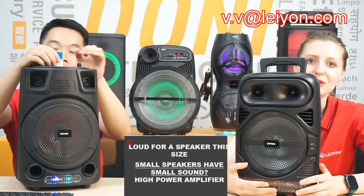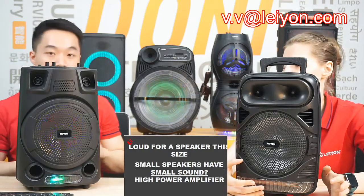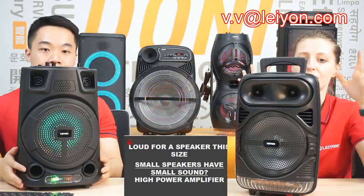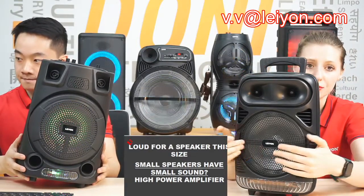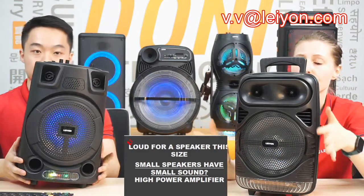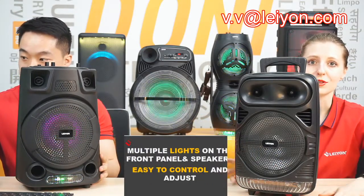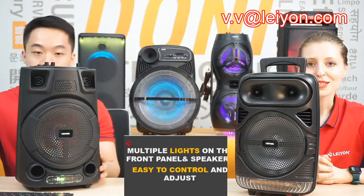Many people think that smaller size speakers have smaller sound, but really not in this case. All our 8-inch speakers have a very decent sound because the structure is good, the speaker quality is good, and we use a very good high power amplifier inside. So you will not be disappointed with the sound. If you want to see the samples or buy your own, please contact us.